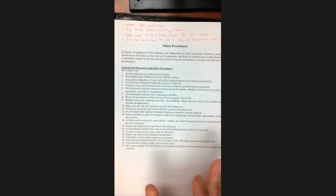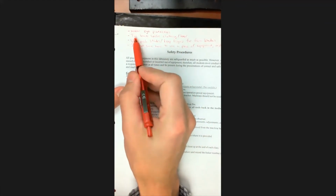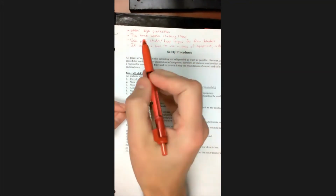But if I had to boil it down to the 4 most important things from this whole packet of safety procedures, number 1, wear eye protection. That's just required. You can't even be in the lab if you're not wearing eye protection. If you have loose clothing or long hair, tie it back, or better yet, just don't wear loose clothing on the day of a lab. I can't really ask you to cut your hair if you have long hair, but at least tie it back or tuck it in or something.